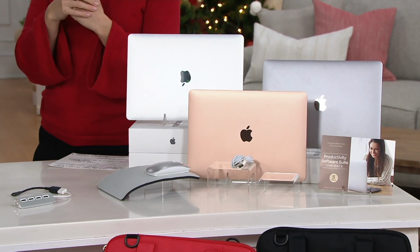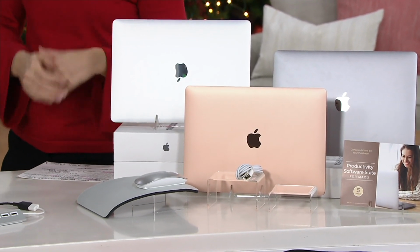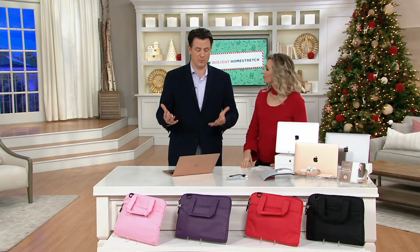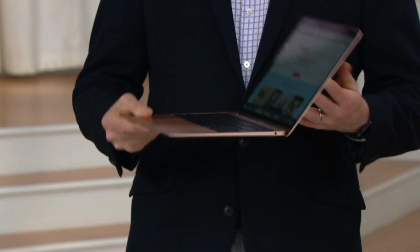Why? When it comes to gift giving, we want to give brands that matter, but why is Apple the best? Apple, because they put all the amazing specs inside of the machine, and just the way they make their computers. You can see, just look all the way around here. There's complete metal housing all the way around.